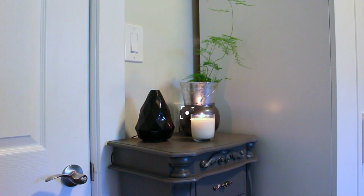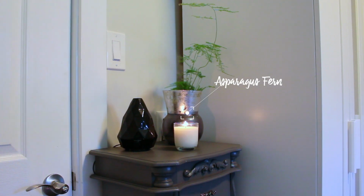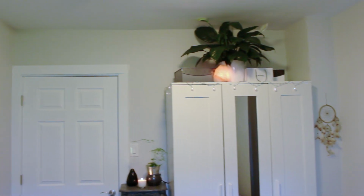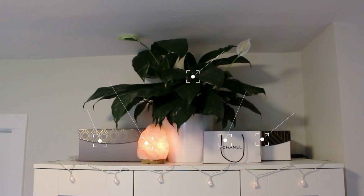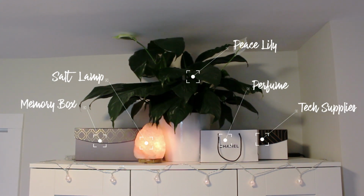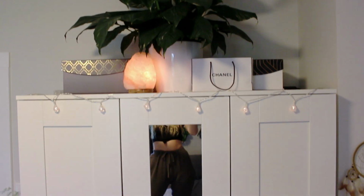Over here, I have my jewelry armoire that my grandma gave me, and I painted it gray to match the rest of my apartment. And on top, I just have a candle, another plant again, and my diffuser from Sage. Also on this wall, I have my wardrobe. I use the top to display some decorative storage boxes, my salt lamp, and of course another plant. This wardrobe is where I store all of my clothes that need to be hung up, and also some other items like my yoga mat, because there are actually no closets in this apartment.